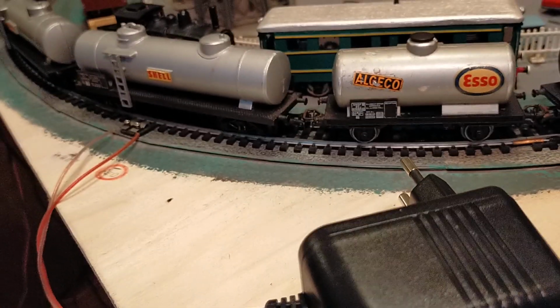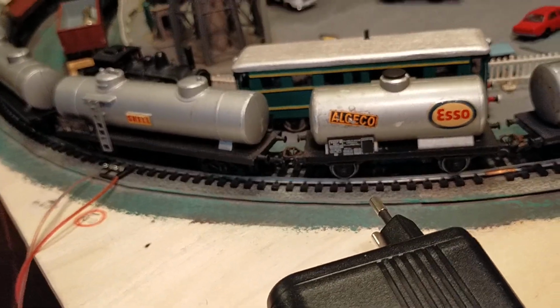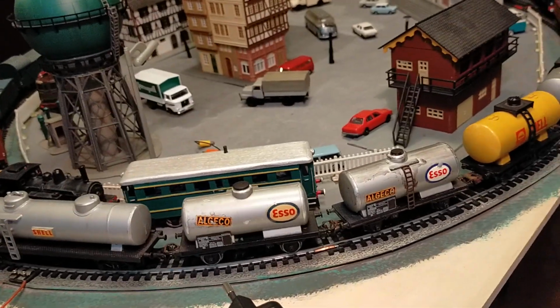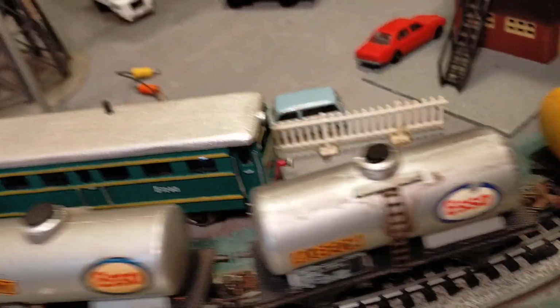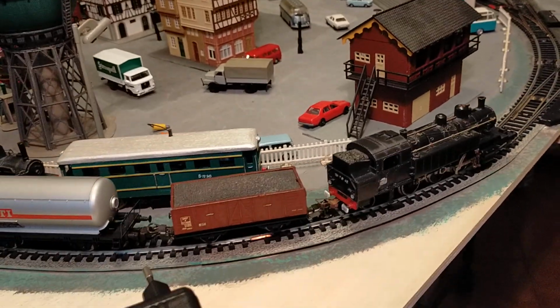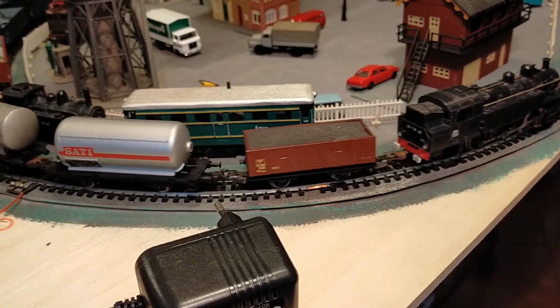Another two axle Shell. Oh, we're going down the sidings. That was a mistake. We weren't supposed to go that way. Okay, let's reverse. I think we're stuck on the points. Things are not going that well on this train. Forgot to move the points. Okay, on we go. And, oh, right, here we are.